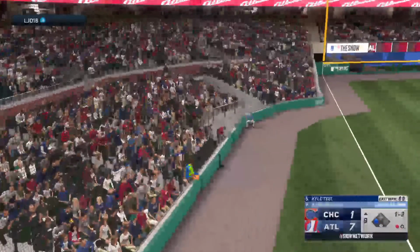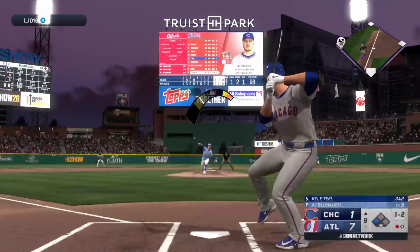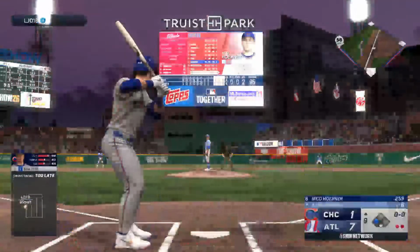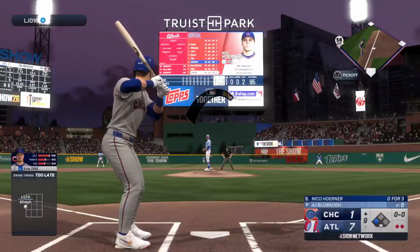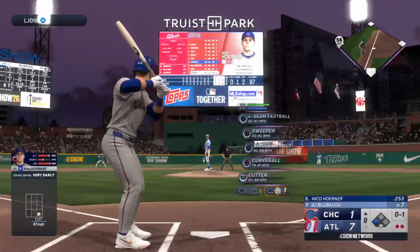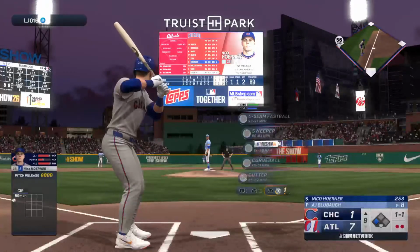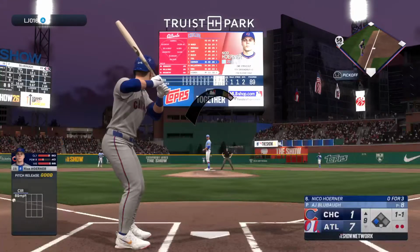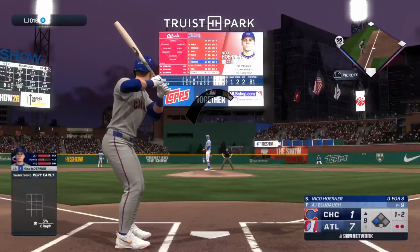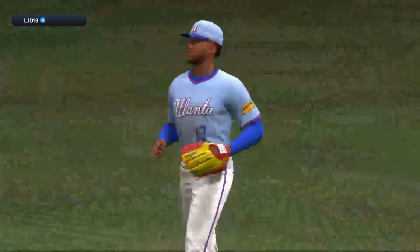The 1-1 is fouled off. And now it's 1-2. Got him swinging. Cubbies with only one out left. And up next for Chicago, Nico Hoerner. Line drive and foul ball. They're down to their final strike. Cuts on and misses, struck him out, and that's the ball game. And a 7-1 finish in this one.